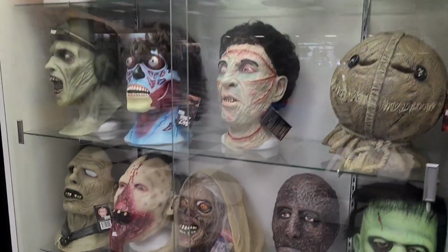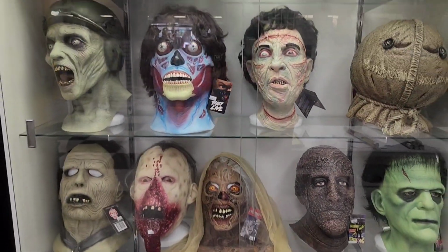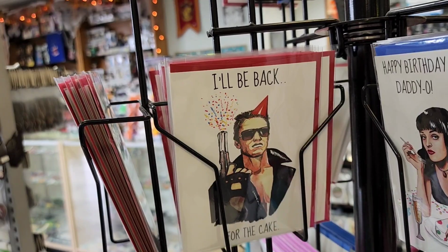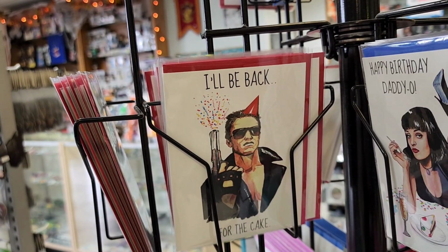You know, they've got some really cool masks over here from Trick or Treat Studios, like the They Live mask and the Halloween masks. Now, what about these pop culture themed birthday cards?